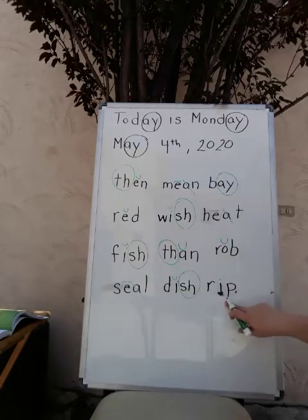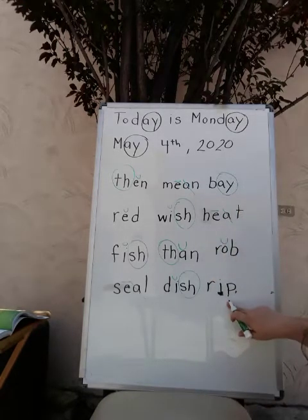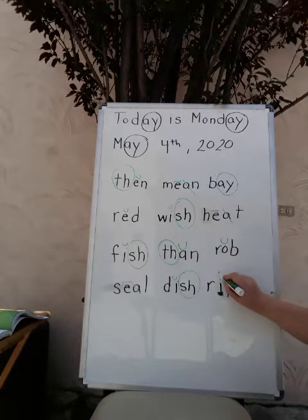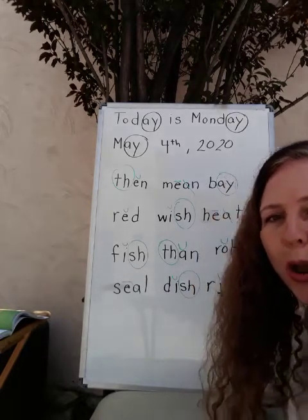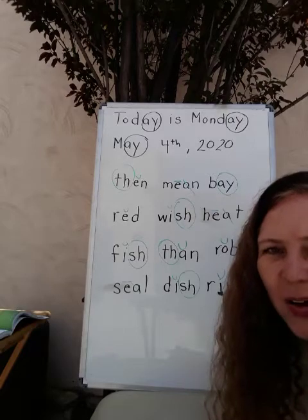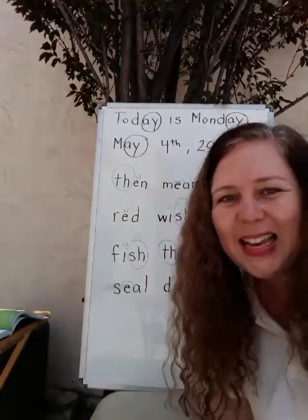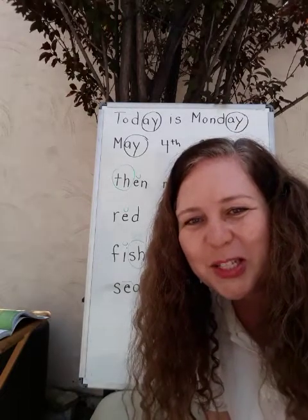Do you see it? Yeah, you see it? Okay. It only has one vowel. So we're going to mark it with a happy face. It says rip. Rip. Okay. Good. Super, super, super good.